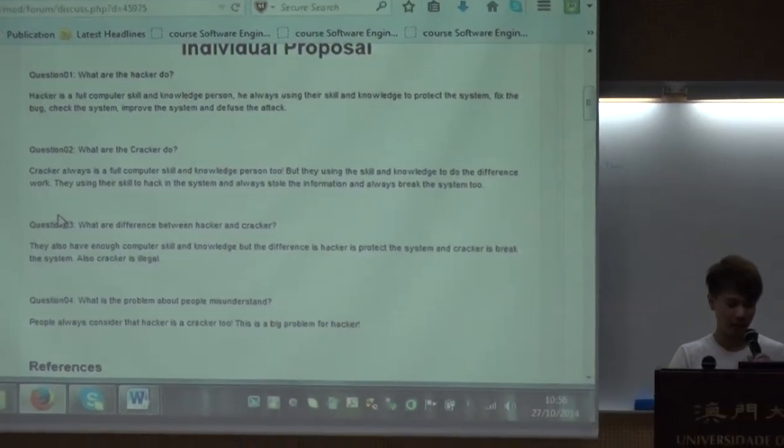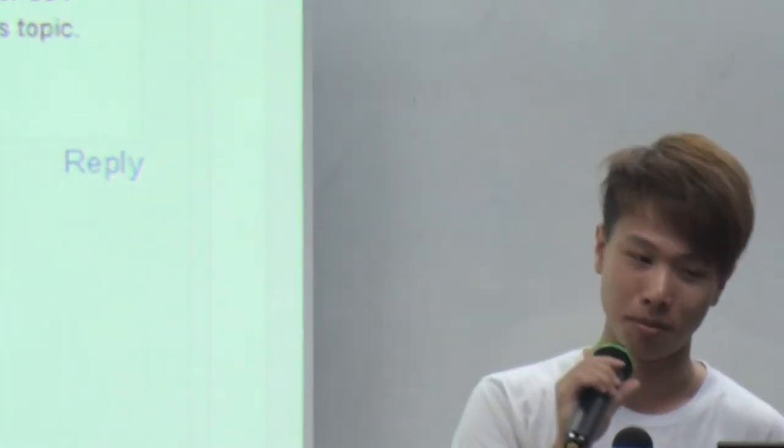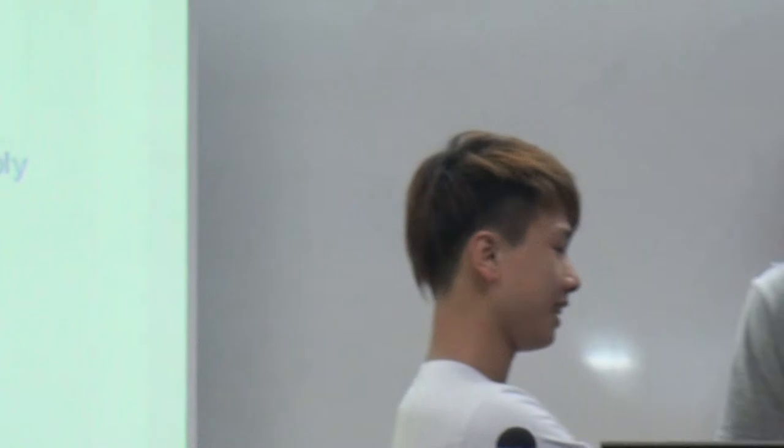Why I chose this topic is a very interesting reason. Because I have played a game called What's Pop. It's a very interesting game, telling a story about a Hacker and Quaker. So I'm very interested in the information about Hacker and Quaker, so I chose this topic for our proposal. Thank you, Ryan.